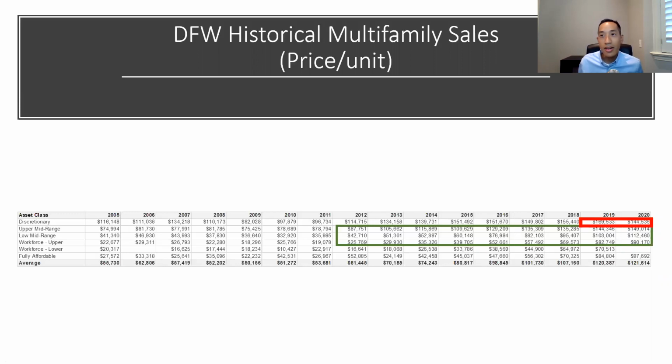We're seeing a pullback on the discretionary piece, which is your class A properties. We're seeing a pullback on pricing similar to what we saw at the top of 2007. 2007 was about $134,000 per unit on average, and it dropped down to $110,000. I don't know if we're going to see that dramatic of a pullback, but it's already starting to drop. As we get into this, you're going to see that a majority of the concessions are coming from those Class A properties in lease up right now.